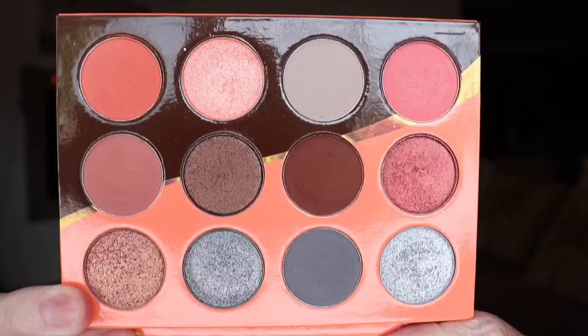Then we have the Juvia's Place. This is the Nubian 3 Coral palette. Now, I didn't think that I was gonna really like this palette, but I actually really do like it. I love these grays here. They're so pretty on the eyes mixed with the corals. It brings out like a spark in your eye. And the gray, you don't see a lot of gray shadows. So I thought that the grays with the corals just looked really, really pretty. And I really have been enjoying this more than I thought I would.